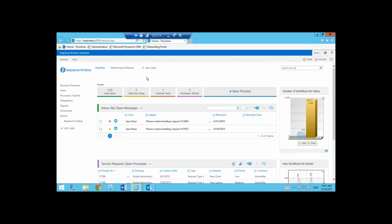So this environment is for heavy users. Don't forget, we could have approved this from within an email. We didn't need to come in here, but again, we're just showing you all the capabilities. So first of all, Tom has a message inbox here, and we can see that there's a traffic light system. You can see this red one is telling us that we've got an overdue item from Jane Rose, whereas the orange one down here, and we can sort these columns as well, is telling us that 12951 has come in for funding. So that's the first thing that we get access to in this portal.